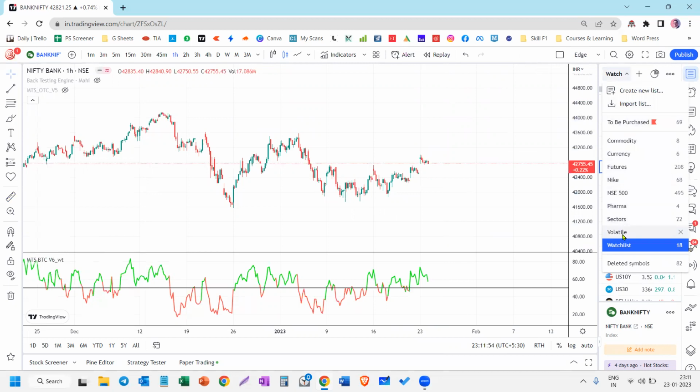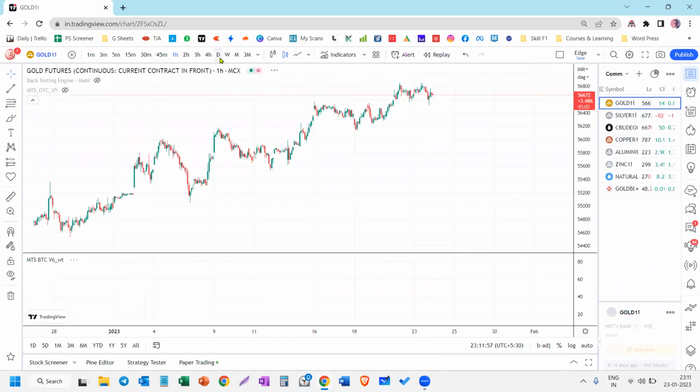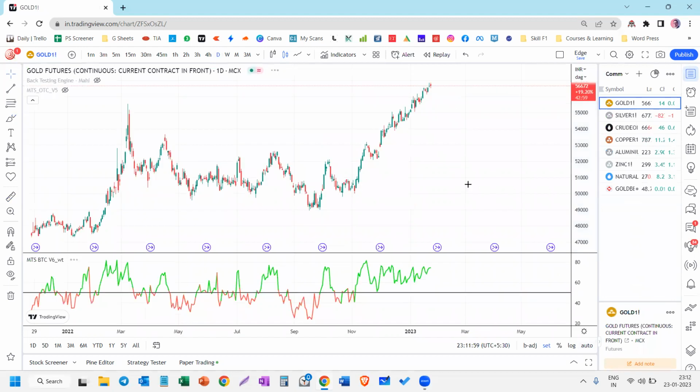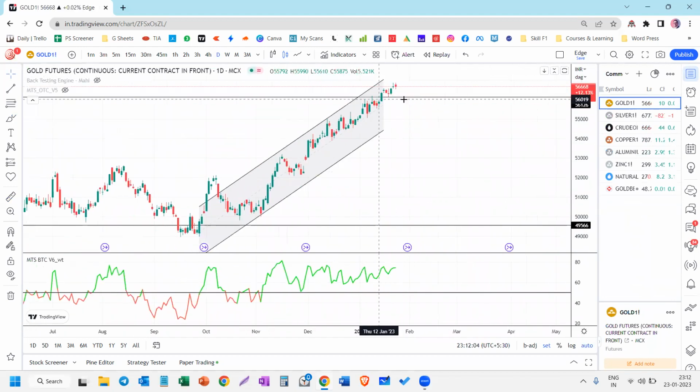Let's look at gold, how it has been doing. So it is still in the channel. As I said, if they stay here, they will make this a new support, and that's what they are doing. They're not ready to come down.